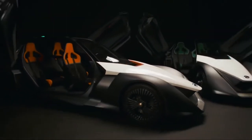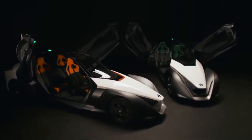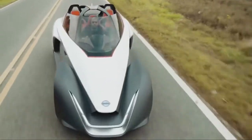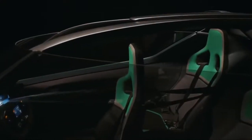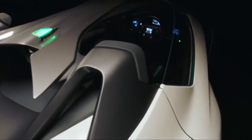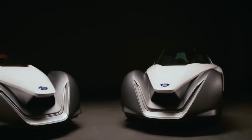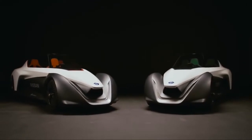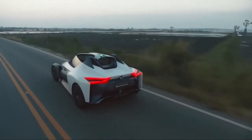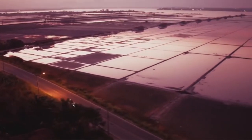The interior on this project is as important as the exterior. A fantastic opportunity to develop more than one colorway. The rear view camera, the monitors, and a very simple human machine interface. This could be a future automotive design. BladeGlider captures what we mean when we talk about Nissan intelligent mobility. And with this, Nissan is writing the rulebook on the future of high-performance EVs.